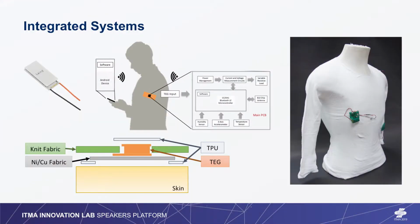So in order to do that, we added a heat spreader, a conductive material, nickel copper fabric, to increase that area and to promote heat flow to the TEG. We then sandwiched it between some thin layers of thermoplastic polyurethane, or TPU.